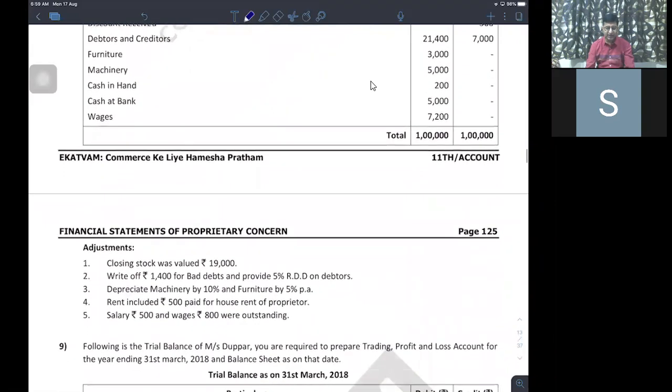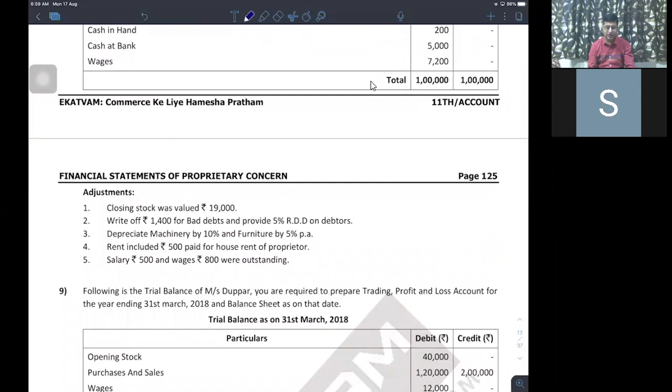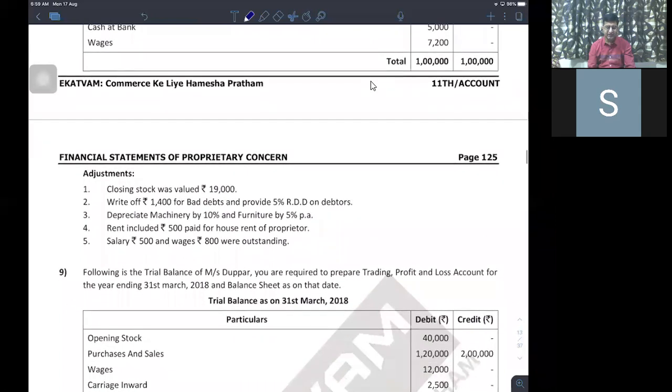Closing stock was valued at 19,000, write off 1,400 for bad debts and provide 5% RDD for debtors. So there is the further bad debts as well as new RDD, which was not the case in the earlier questions. Depreciate machinery by 10% and furniture by 5%. Rent includes 500 paid for house rent of the proprietor. That means it is a drawing. Salary 500 and wages 800 were outstanding.